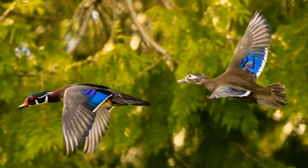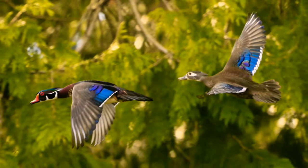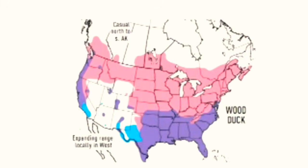In flight, wood ducks move swiftly, and seem to point their bills and heads slightly downward, unlike most other flying ducks. In summer, wood ducks can be found in much of the eastern United States and Canada, as well as across the northern Great Plains, and much of the Northwest. The majority of wood ducks spend the winter in the southeastern United States, or along the Pacific coast.